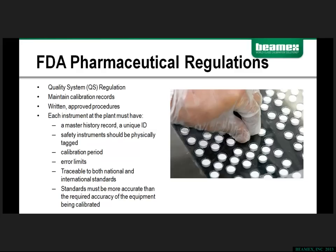The degree of maintenance on equipment and the frequency of calibration of measuring equipment will depend upon the type of equipment, frequency of use, and importance in the manufacturing process. Where deviations from device specs could occur as a result of manufacturing processes, the manufacturer shall establish and maintain process control procedures. So that's from the QS regulation.